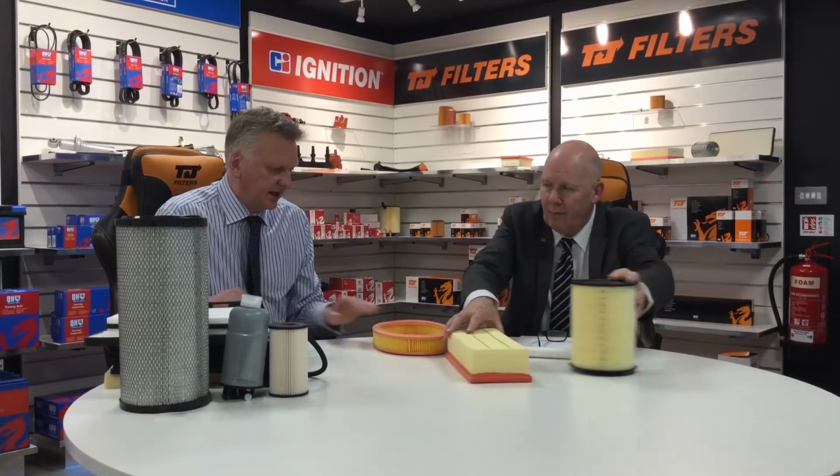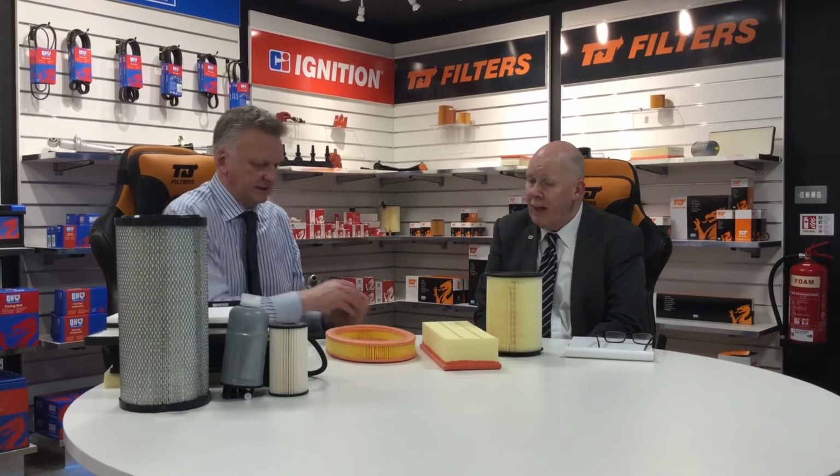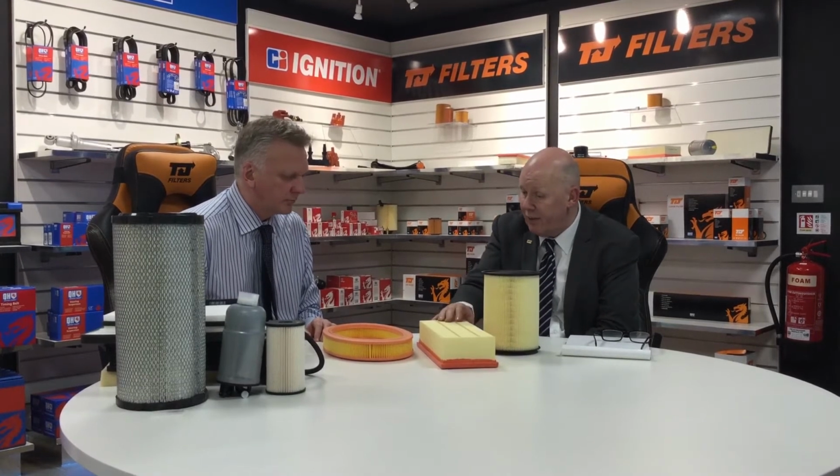So I moved those aside there, and we've got 3 air filters here, all shapes, sizes. Ron, what am I looking at? Yeah, that's the difference with the air filter. Really, an air filter is made out of the same material. It's designed to fit in the engine bay. So you can actually have the same engine with a different air filter. Okay. So there must be a lot of different filters, I'm guessing, in the air filter range. We have over 500.